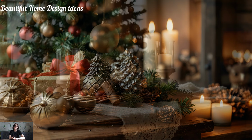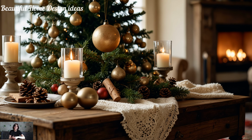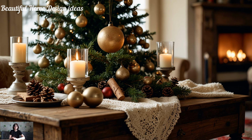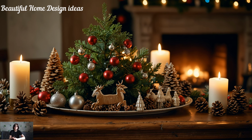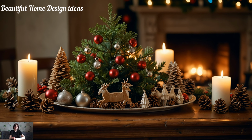Vintage Christmas decor creates a warm, welcoming atmosphere that can make your home feel like a holiday wonderland. Whether you're drawn to heirloom ornaments, classic colors, or rustic charm, these decor ideas will help you craft a timeless holiday ambience. Let's dive into how you can transform your space into a vintage Christmas haven.